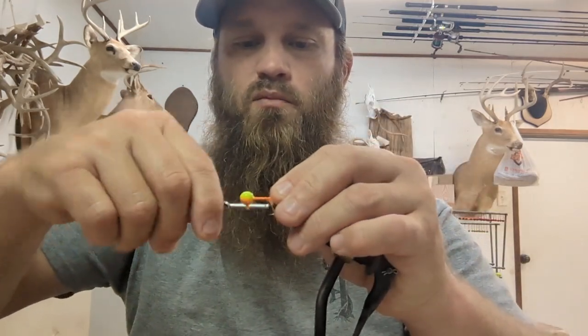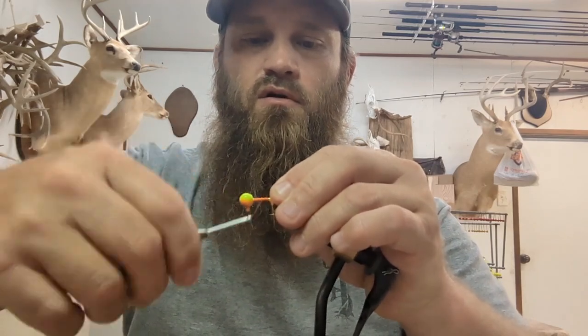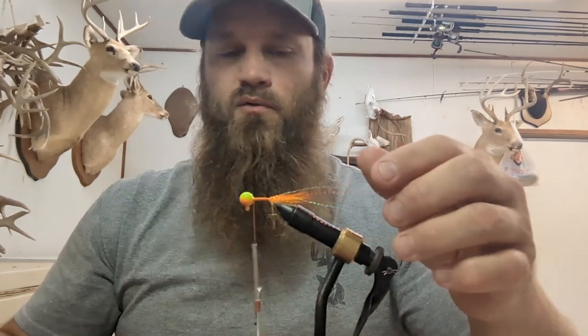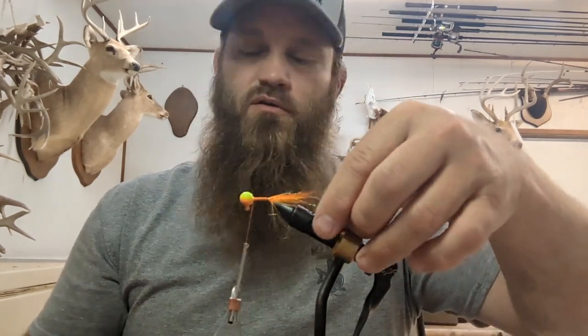That way they're kind of in the middle of the feathers for whatever reason. Doesn't really matter. When they get wet, they're going to show no matter where they're at. We'll cut those off in a second.